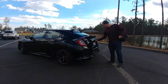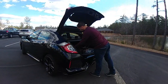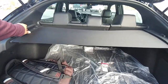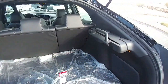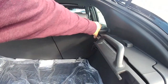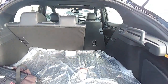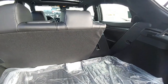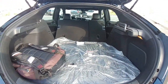Wow, a lot of room, plenty of cargo here for golf bags, duffel bags. If you need to travel, you have your cover right here. There you go, very practical. And if you need the extra space and you need to take it down, there you go, 60/40. You can open for more room, more cargo.